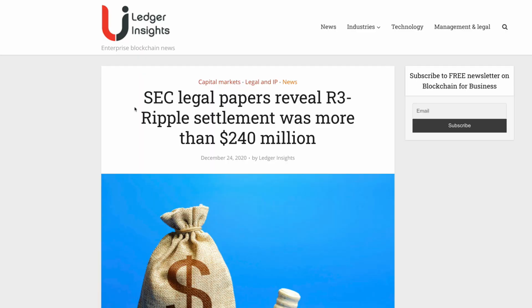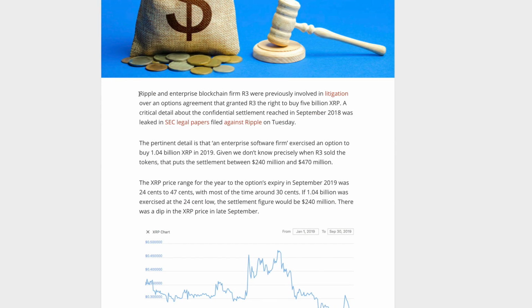Let's fast forward to December 2020, in and around the time that the SEC coincidentally announced their lawsuit against Ripple. Well, the SEC legal papers reveal that R3 Ripple settlement was more than $240 million. So it is definitely documented here. Ripple and enterprise blockchain firm R3 were previously involved in litigation over an options agreement that granted R3 the right to buy 5 billion XRP.